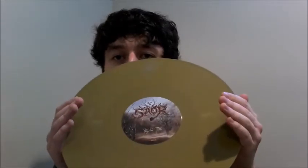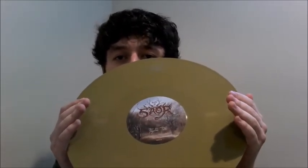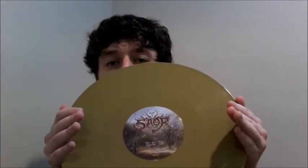And then the record itself comes on this goldenish brown color, which I guess is supposed to be like the decaying trees on the front cover, kind of paralleling that. And it looks pretty cool overall. And I also really like how in the center you have the artwork for the album too. It's just a cool looking record overall. I really like the packaging here for this project. Great album, great packaging. Give it a listen if you haven't done so already.